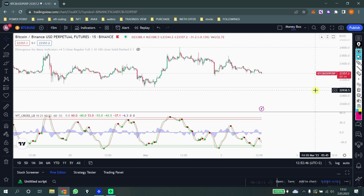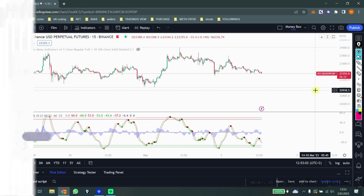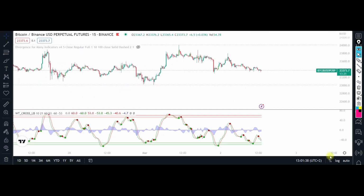The WaveTrend with Crosses indicator works well even on lower time frames, but this doesn't mean that it keeps working perfectly as you decrease the time frame you look at. So you should be more careful while using this on lower time frames. I mostly use the WaveTrend with Crosses indicator during my day trading and scalping trades. Also, I use it to determine my take profit points, and I check this indicator when I'm indecisive about whether to keep holding the position, by checking it on high time frames.